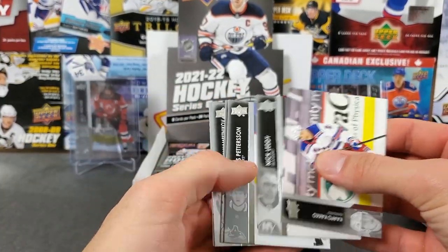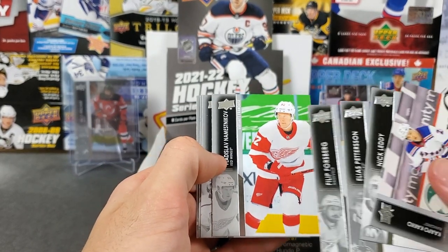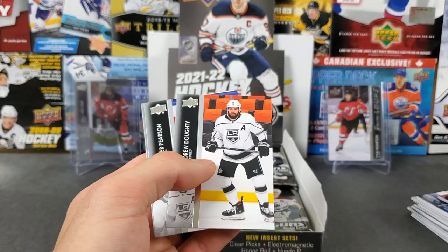All right, let's see what we got in here. French variant. Okay. Vladislav Namestnikov. I was like, oh, what's going on in this pack? I've heard people say the French variants are harder to tell this year.